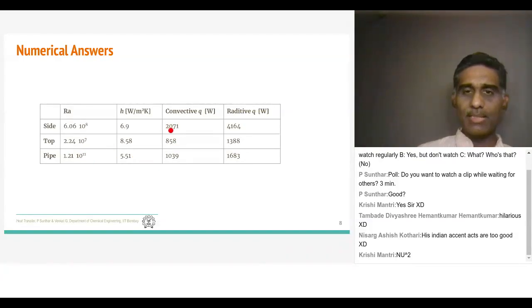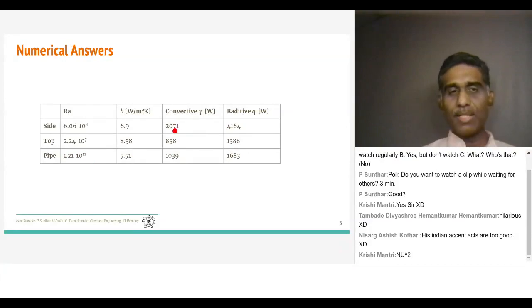You will notice that for the side walls, it is comparable. You cannot neglect convective transfer and say I will take only radiative. In here also, it's roughly about half. Here it is a little more than half, right? So if you really want to neglect convective transfer, this is one way to estimate. In this case, we can't really neglect it. That is why we are asking you to compute both.